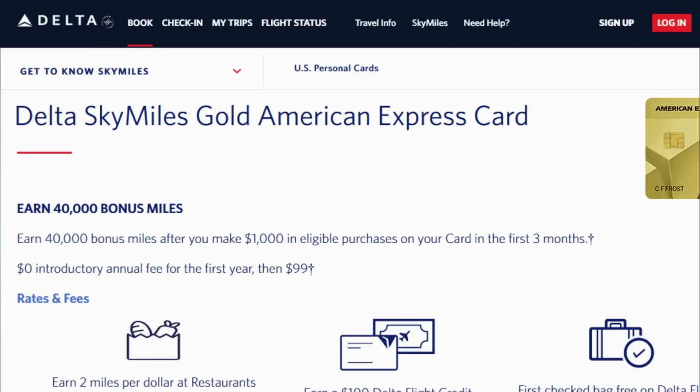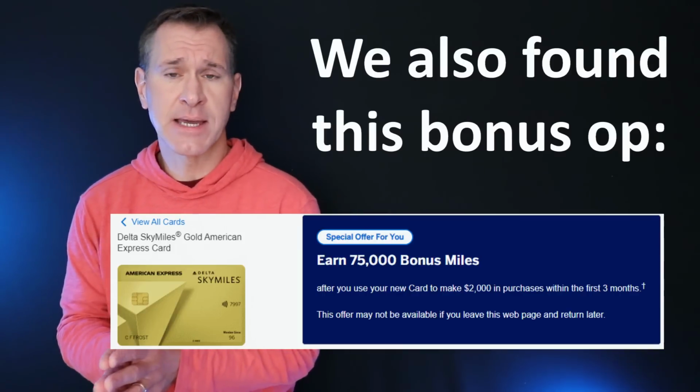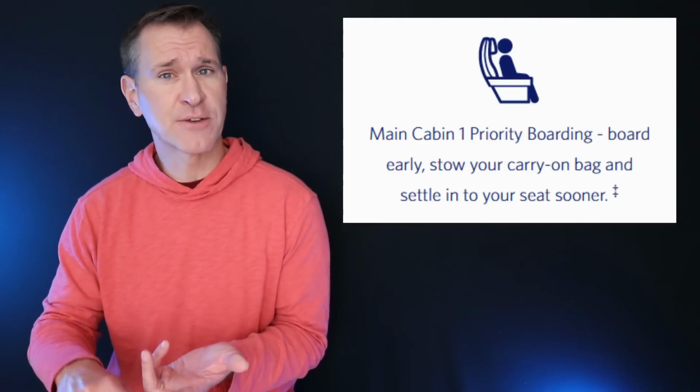As I make this video, you've got a 40,000 mile bonus opportunity if you spend $1,000 in the first 3 months of having the card, so a fairly low hurdle in order to get that bonus. And then you have good things like priority boarding, first bag checked free. This card has maybe the best overall package in terms of everyday rewards when you couple it with the bonus and other things that it offers.